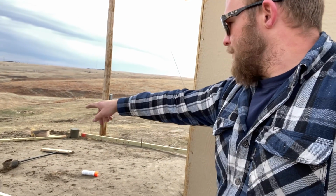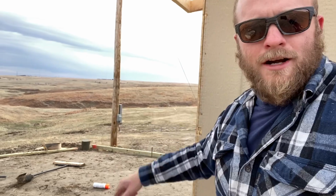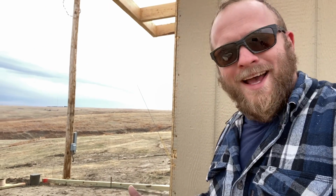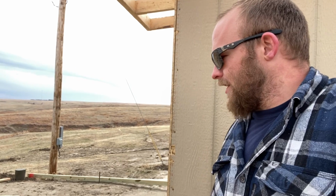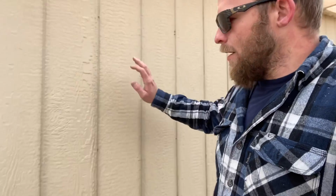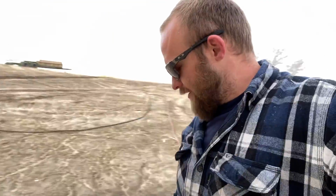I just pulled the paper off the top half just so we can get some more airflow in there. I poured those yesterday at like 2 o'clock in the afternoon and they're still wet. Could have waited some more to pull those off, but more airflow means quicker drying time. So I'm gonna go to town, buy a couple more 2x4s, and then let's see here.